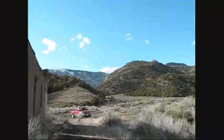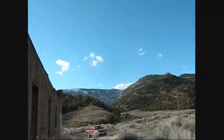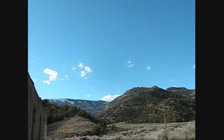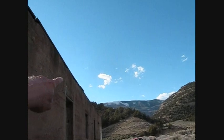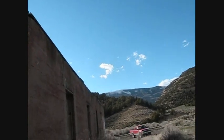It goes on up over Baxter Pass. You can see it zigzagging up. There's a tower at the top, and that's where the road drops in.